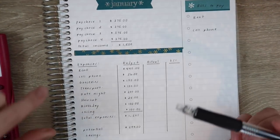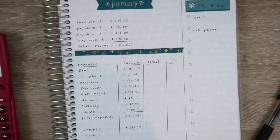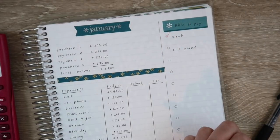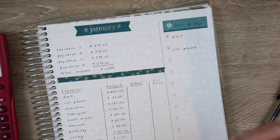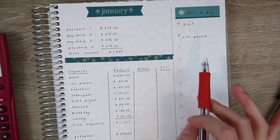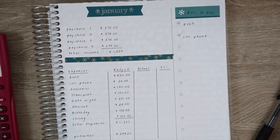So it looks like rent. You already paid your rent, right? Mm-hmm. So let's check that off. And then did you also pay your cell phone already? Paid the cell phone already. Okay, so all of his bills to pay are done. That's a nice thing to have, just so you know that you're not missing any payments.